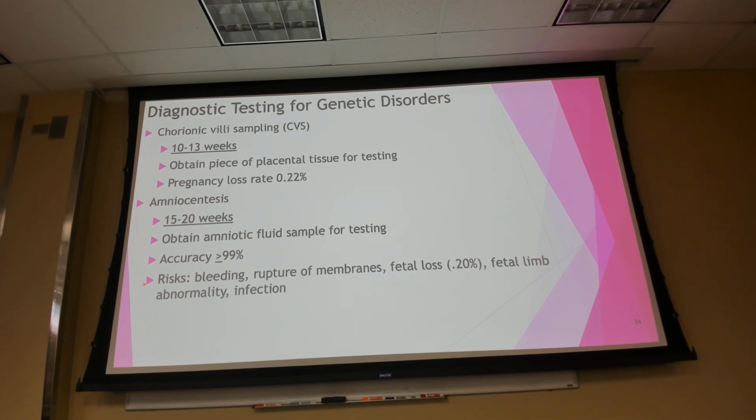Another diagnostic test is amniocentesis, not screening, but diagnostic. Amniocentesis is done between 15 and 20 weeks. And they take ultrasound guided amniotic fluid, they send that off for testing. Very accurate, okay? But it does have some risk, like risk of rupture of membranes because they're going through into the amniotic sac. Okay, fetal loss 0.2%, and then fetal limb abnormalities or infection can occur as well. So they are not without risk, but they are diagnostic tools for assessing for fetal aneuploidy and fetal abnormalities.